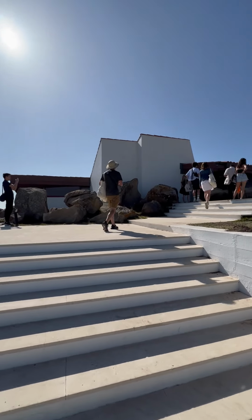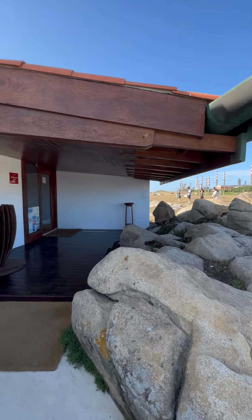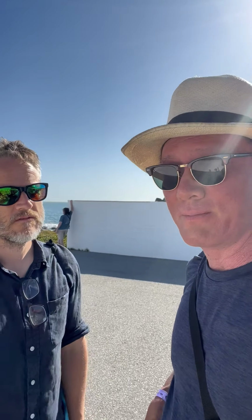You can book tours with the Architecture Association, I think. Or just eat there and pay a huge amount because it's a 2-star Michelin restaurant. I think it will be a pretty memorable experience.